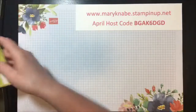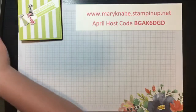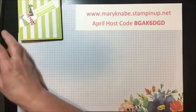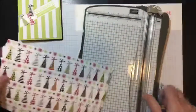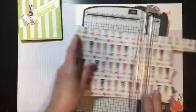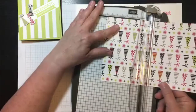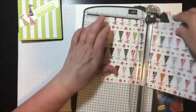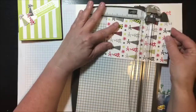You're going to start with, let's see here. Oh, I didn't cut that paper. Here, we're going to do this one. Okay. I'm going to bring my trimmer in. Sad to see it's going away, because I do love it and use it a lot, of course, but I know that Stampin' Up! has good things in the works for us. So I'm really excited to see what will be coming up.